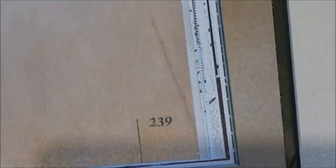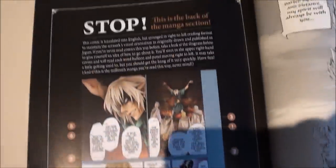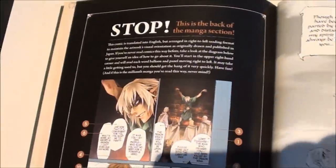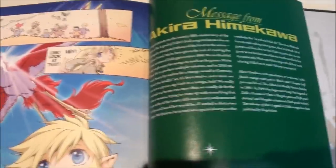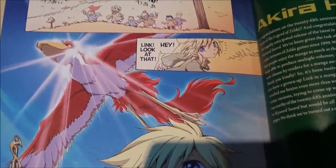So this ends the Hyrule Historia at page 239. But what remains is the manga. And as you can see, stop, warning sign, I'm reading the manga the wrong way around, so I have to close the book and start from here. So this is a short message that this manga is released.